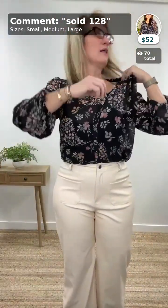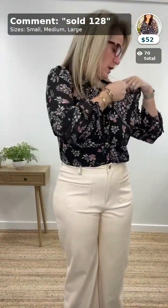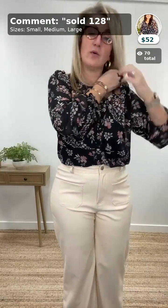Again, sheer fabric. It is a black background, but it comes with its cami. Is it sewn in or can it be removed? It is sewn in. You can cut it out, but it is just a little polyester solid black.